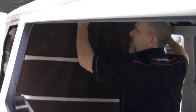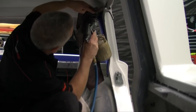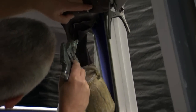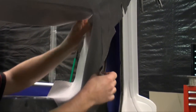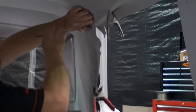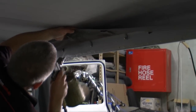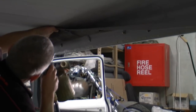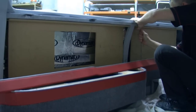Here the headlining is being fitted. The next stage involves the final fit-up of the bar and fitting of the seats. The lights are then tested.